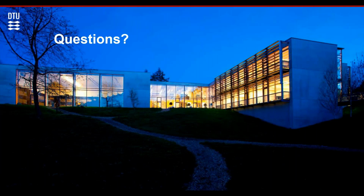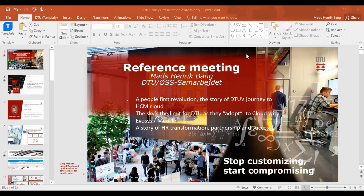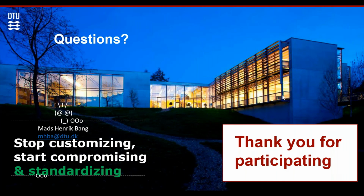Any questions? Oh wait, there is one question. It would be helpful to have some idea of the overall investment involved. My institution is trying to do this with no extra resources. That came from, I think, Andrew Keane. Go ahead, Mads Henrik, whatever you want.